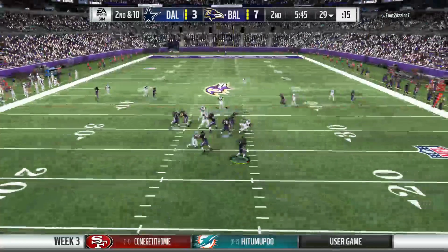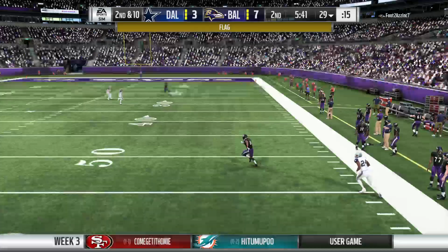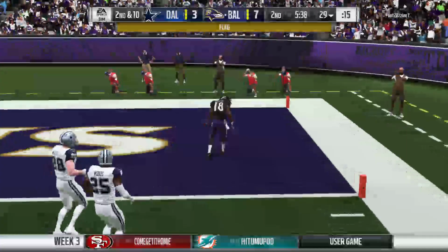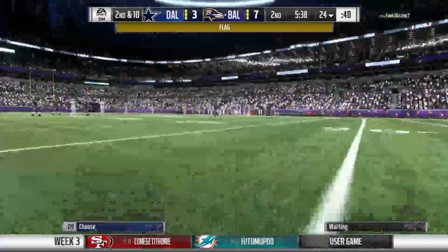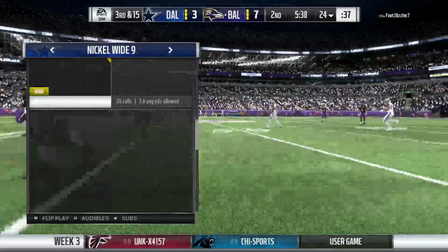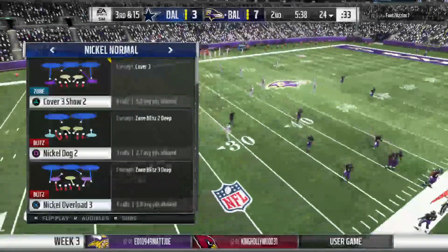Off the play fake, Gordon, he'll buy some time, right. Now he's going to throw deep right side. Now the defense loses him. It's complete, and he does take it in for the touchdown, but a flag on the field, and I don't think this is going to stand. Yeah, don't put the points on the board just yet.